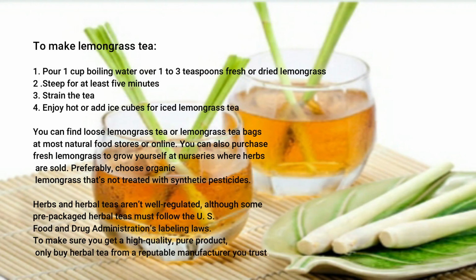To make lemongrass tea, pour 1 cup boiling water over 1 to 3 teaspoons fresh or dried lemongrass. Steep for at least 5 minutes. Strain the tea. Enjoy hot or add ice cubes for iced lemongrass tea. You can find loose lemongrass tea or lemongrass tea bags at most natural food stores or online. You can also purchase fresh lemongrass to grow yourself at nurseries where herbs are sold.